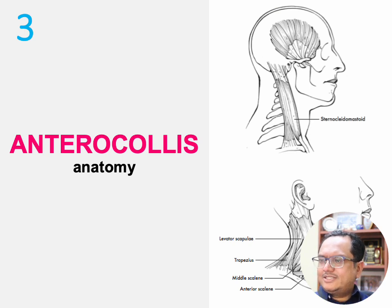So enterocollis, the most common muscle involved in enterocollis is sternocleidomastoid. Some other muscles can also be involved. The most common way the head comes down is actually gravity. The head is heavy and the head can be just pulled down by gravity. So someone can have an enterocollis just because of the weakness of the extensor muscles, like in a Parkinson's patient, especially in pure enterocollis without any other twist involved.